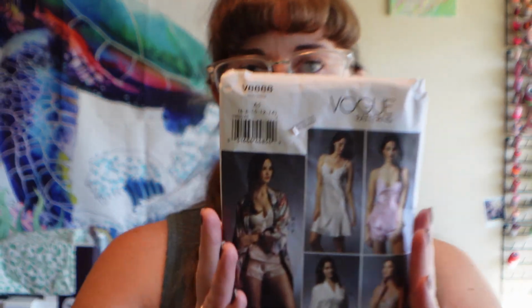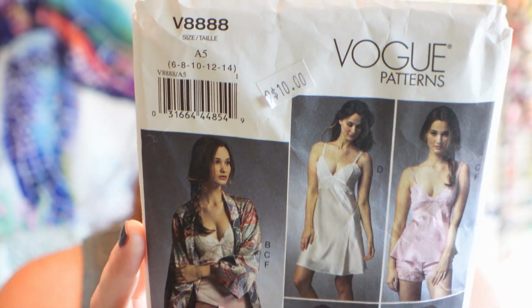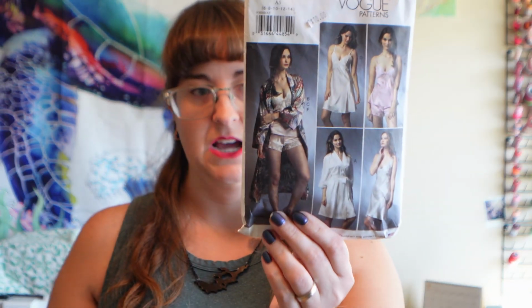I don't know if I would actually make pajamas, but I think this would be really cute as a dress for layering for summer, but also maybe I do want to try it as pajamas. I tried making, I think, a Simplicity pattern last year for pajamas that were like a traditional cotton button-up sort of situation, and I didn't like that at all. So maybe this is the next thing I try.